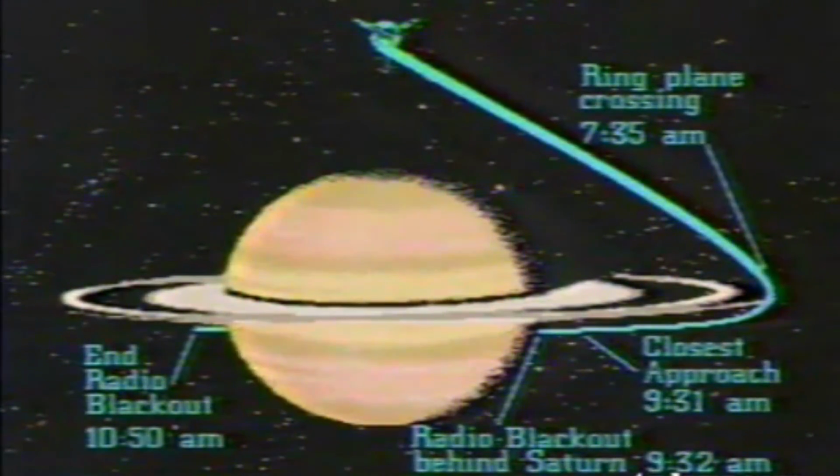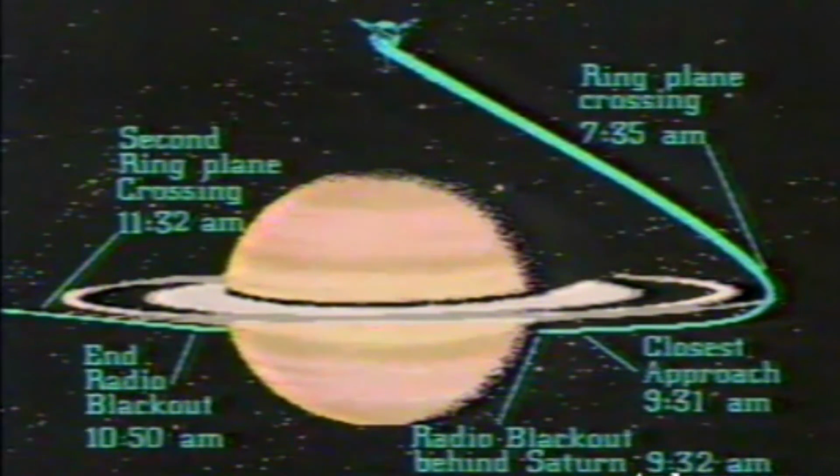So we're moving right up to that point of closest approach. On the right, the spacecraft will be behind the planet for about 78 minutes. Then it will come up from the other side, still beneath the ring plane, and we will once again be able to establish communication. Now, it's interesting that the spacecraft will be behind the planet, but for our purposes here on Earth, we're an hour and 26 minutes behind this whole operation. So while the spacecraft is behind the planet, we'll be receiving signals from it. And when it comes out to the other side and is once again in view, we'll be in radio silence.